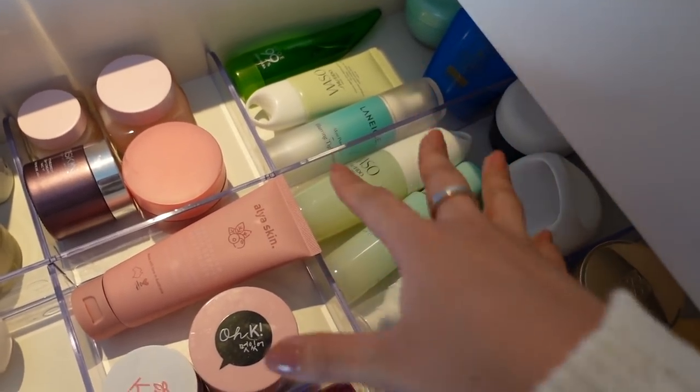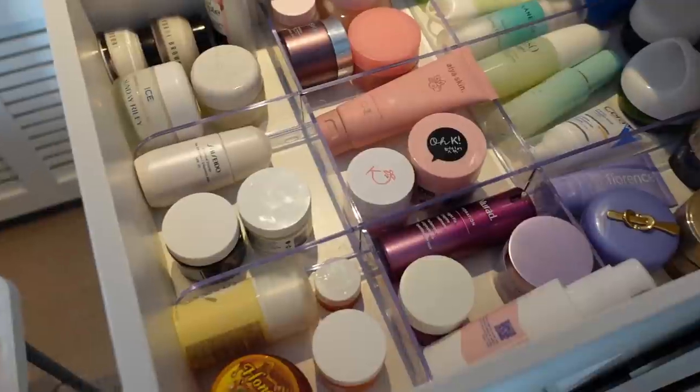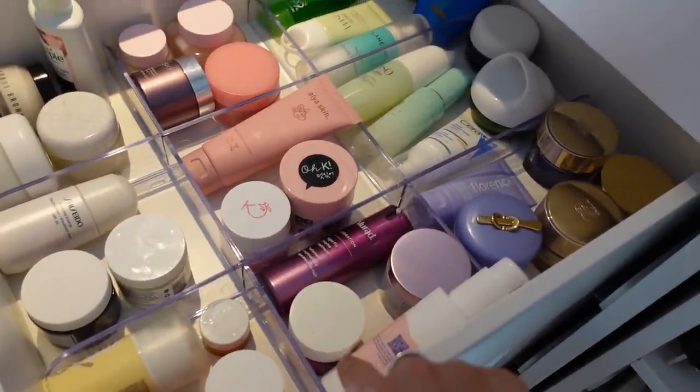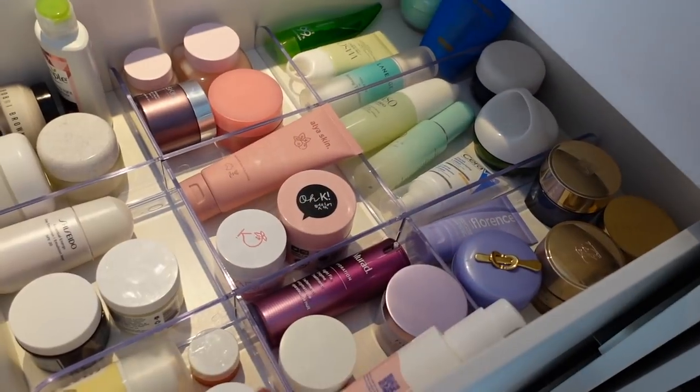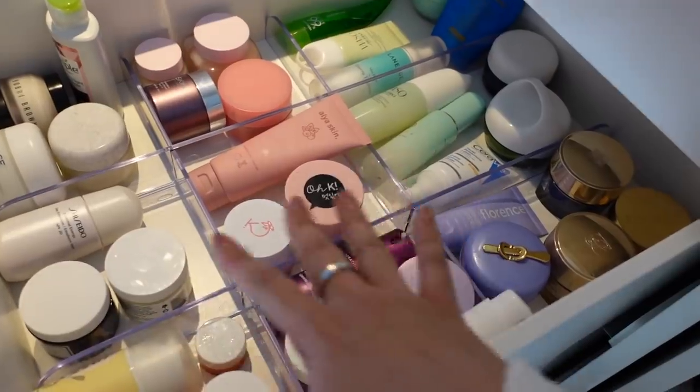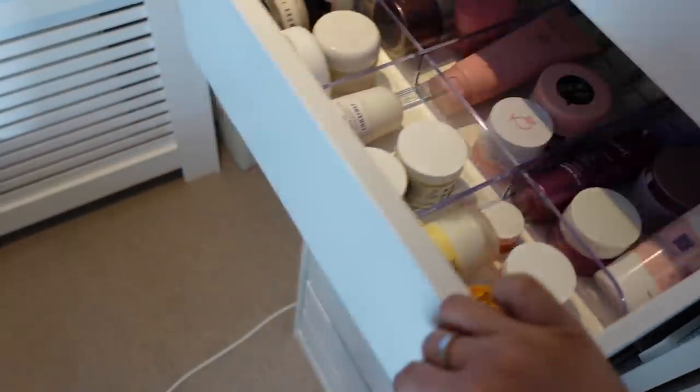Over here is like greeny blue. So yeah, everything looks so amazing. I definitely prefer color coordinating skincare products as long as it's in the right section. So this is all moisturizers, so it makes sense that in the moisturizer section they're all color coordinated.